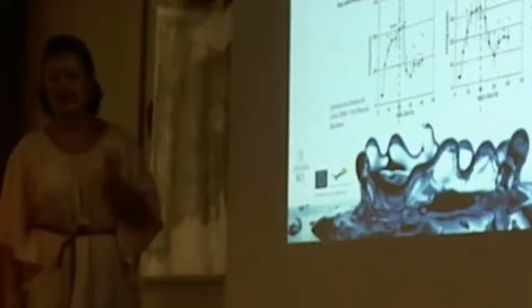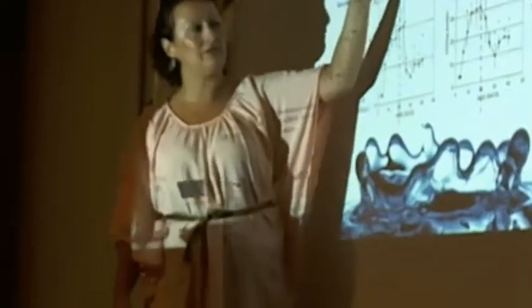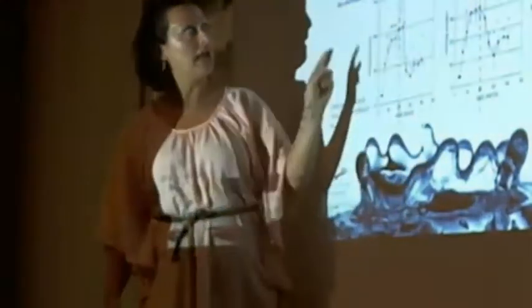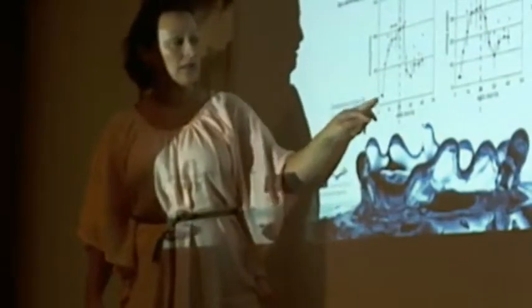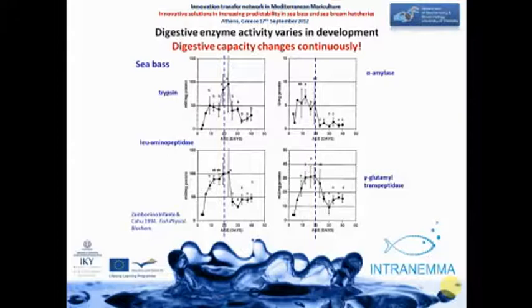And here you see, for example, the levels of the different enzymes: trypsin, leucine aminopeptidase, alpha amylase, and gamma glutamyl transpeptidase. They are of different sources, and you can see how much they fluctuate during development. This is something you have to consider when you feed your larvae. You cannot feed these larvae in the same way you feed these larvae at this stage, okay? You can see the differences. If you combine all of this information, basically you have to adjust feeding as frequently as possible to achieve the best possible result for your larvae.